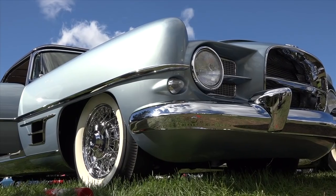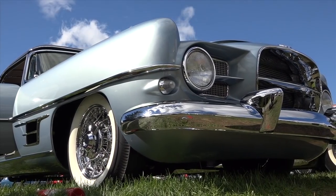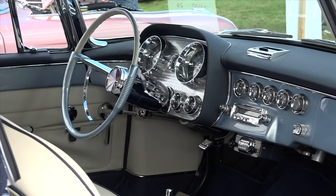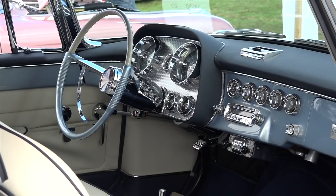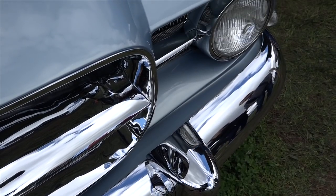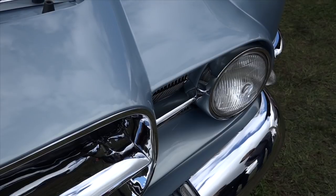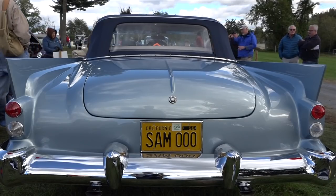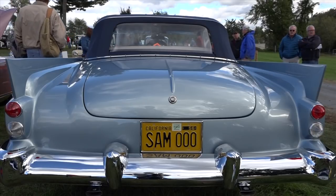Now, Chris, on the show of Classic Restos, I really never go down the path of value or talk about money about cars because, hey, it's a hobby. But in a case like this, what would something like this be roughly worth, even approximately? Well, I know one went for auction 2 years ago, I believe, and it was just under $500,000.